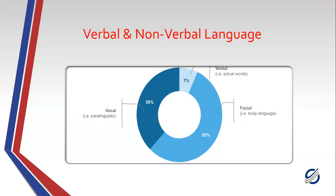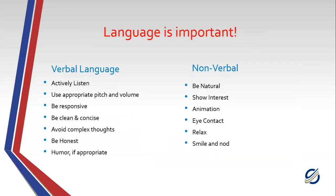You want to be cautious of your tone of voice, the way that you're saying things, and your body language. You don't want to talk too much with your hands. You really want to just be relaxed and be natural. We're going to talk a little bit more about that here. As we mentioned, language is extremely important.